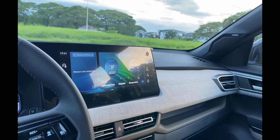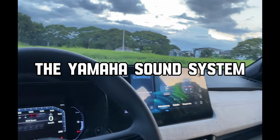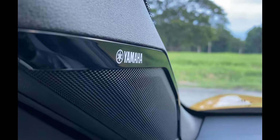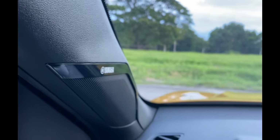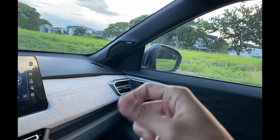Yes. All right, cool. So other features which I love about this car is the Yamaha sound system. Oh, yes, check that out. Look at this. Yamaha sound system, which I believe is a very good brand also for speakers. Yes. And for motorcycles. Yeah. So these speakers are specifically designed for the X-Force. Nice. Which is actually very, very crisp, and it sounds so good. It feels like you're in a theater almost.